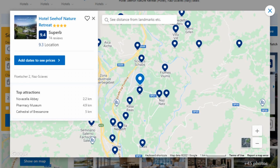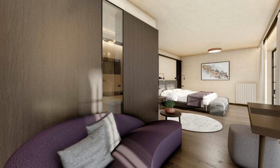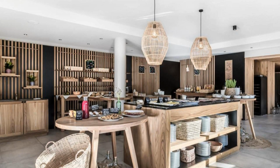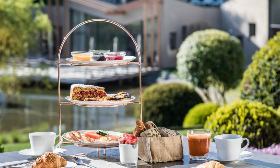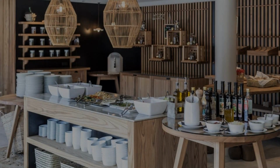Number 7. This is a 4-star hotel. The location of the hotel is excellent and the guests love walking around the neighborhood. Check-in time is 2 p.m. and check-out time is 11 a.m. Guests are required to show a photo ID and credit card at check-in. Pets are not allowed in this hotel.